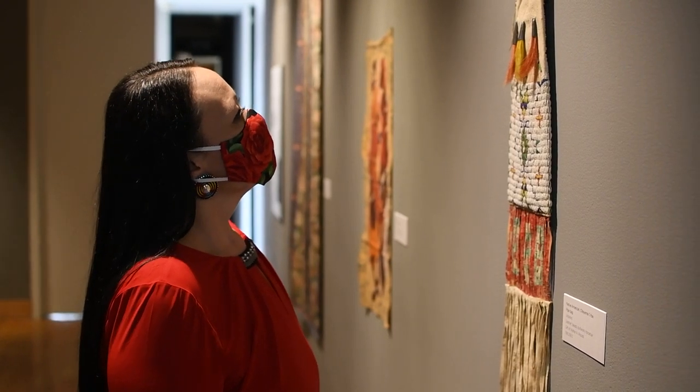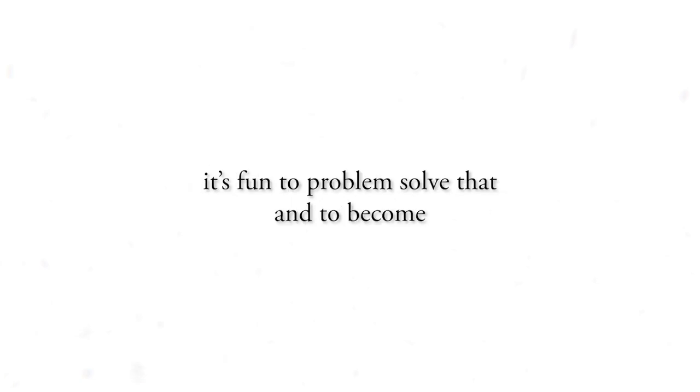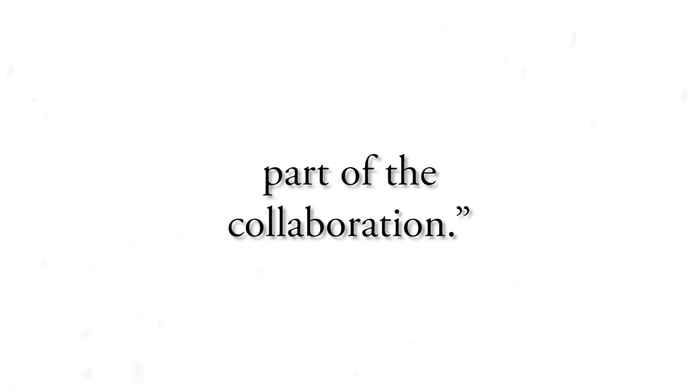It's usually when the curators call on me to help identify some of the tribal origin of the objects in the collection. I'm able to help showcase all the wonderful artwork that we have and bringing it to the community and letting people see things that they probably wouldn't have ever seen. And working with artists from all over the world, helping them present their idea or their concept to the viewer. It's fun to problem solve that and to become part of the collaboration.